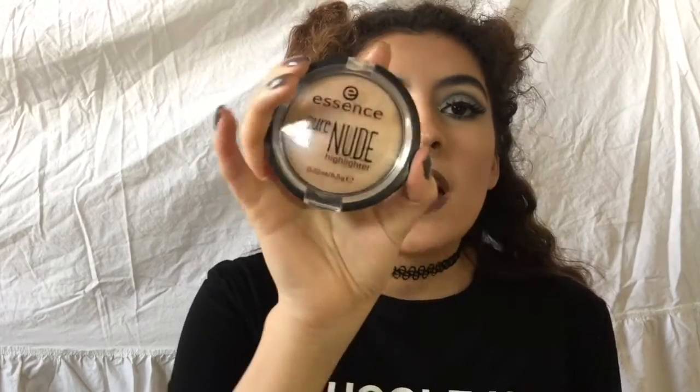But yeah, next thing I want to mention are highlighters. And this is the Essence Pure Nude. I've been trying this out a lot because I don't usually wear a bunch of makeup on an everyday basis, you know? And so I like wearing this if I'm just wearing my concealer and stuff like that. And this is a very nude highlight.